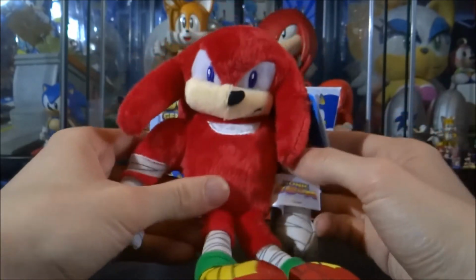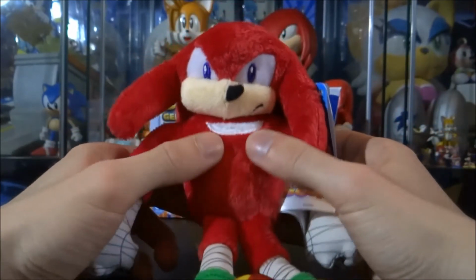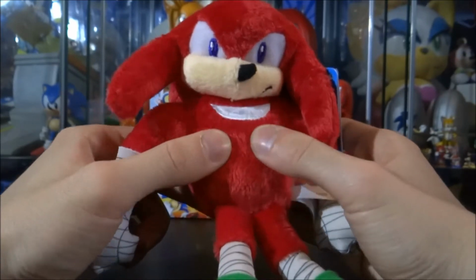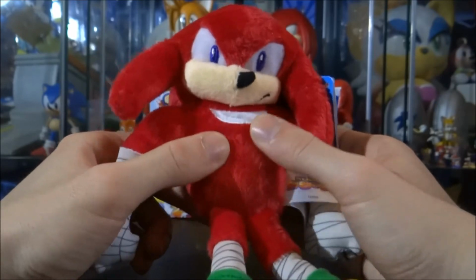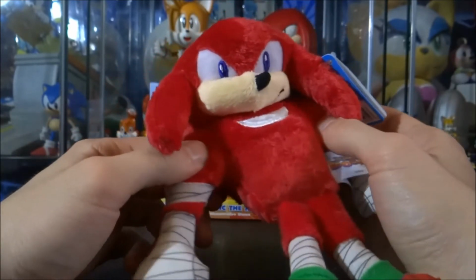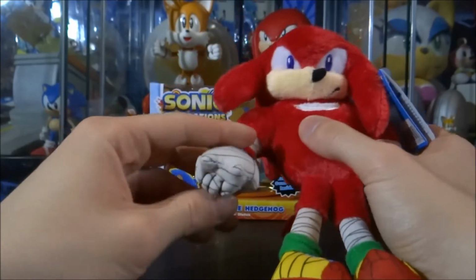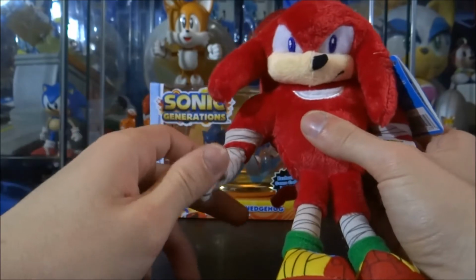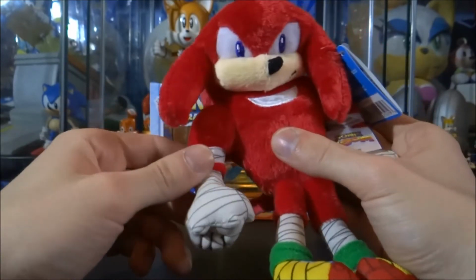And then we come to the middle part of his upper body. He's got this very firm, hard chest that's very well stuffed. You can see just how as I'm pushing it in, it's literally bouncing back out straight away. His arms are very well stuffed as well, very firm. Not a great deal of movement you're getting there, compared to the other 6-inch Sonic Boom plushes, which are a lot more flexible.